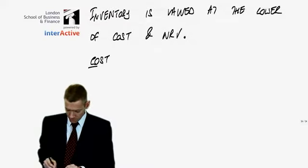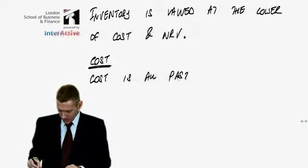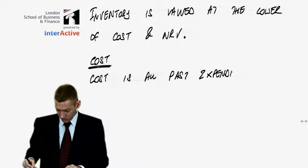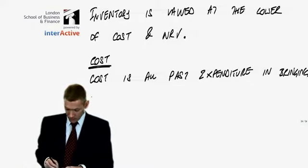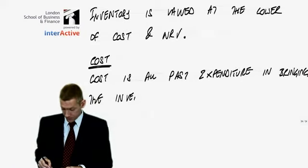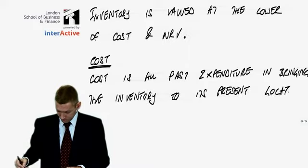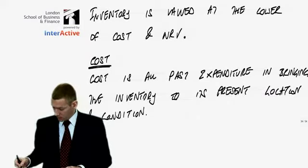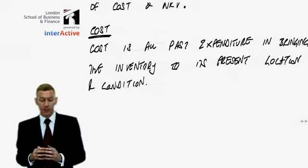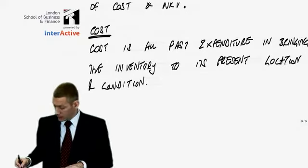Cost. Cost is all past expenditure in bringing the inventory to its present location and condition. Cost is all past expenditure in bringing the inventory to its present location and condition. And NRV is net realizable value, which is literal.